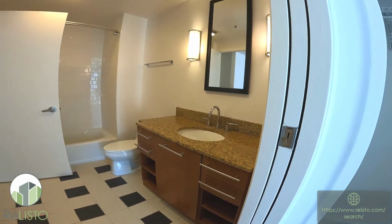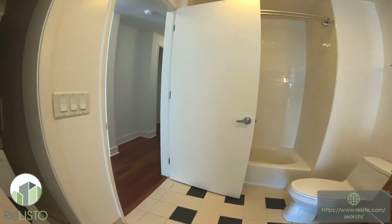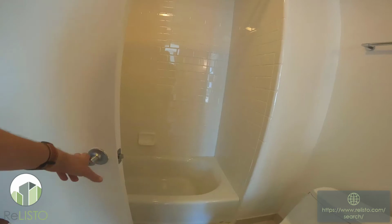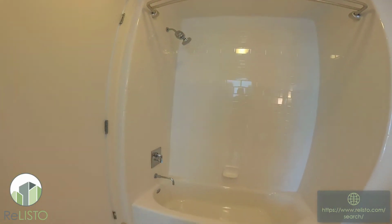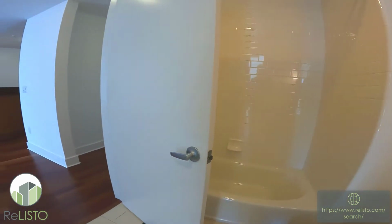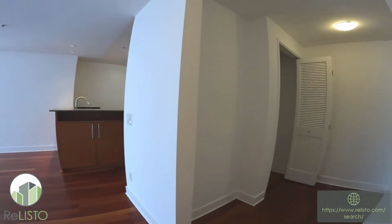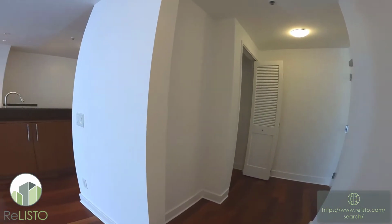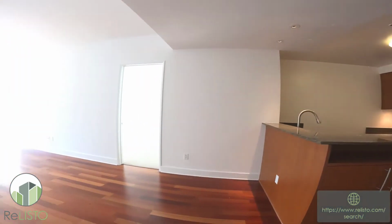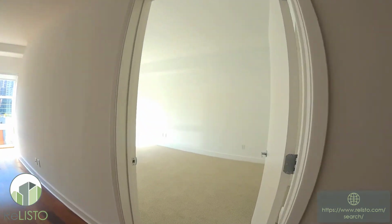Now, this is not only the guest bathroom, but this can also be an ensuite bath for this bedroom too, if you just close this door. And this bathroom has tub shower combination, tile backsplash, and then tile floors. All right, coming around, there's the coat closet as you enter the unit, kitchen on the right, and that's the heater right there on the left, if you were wondering.